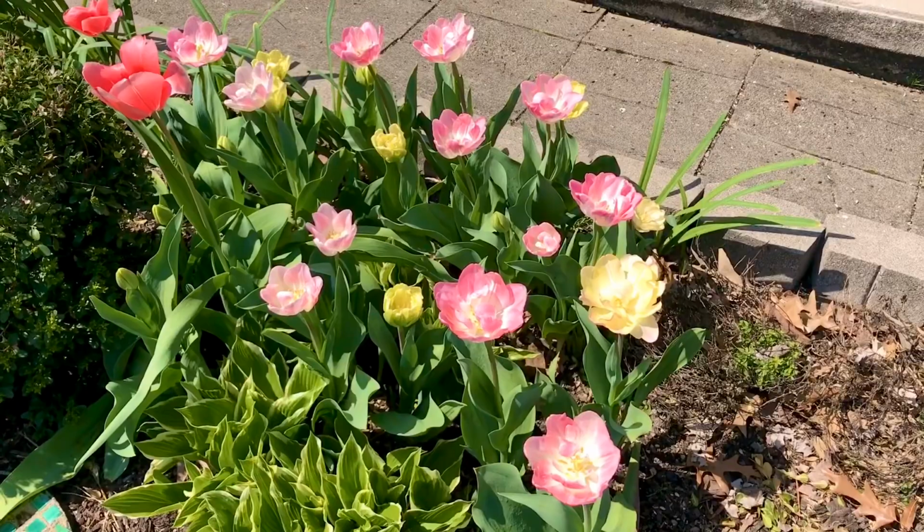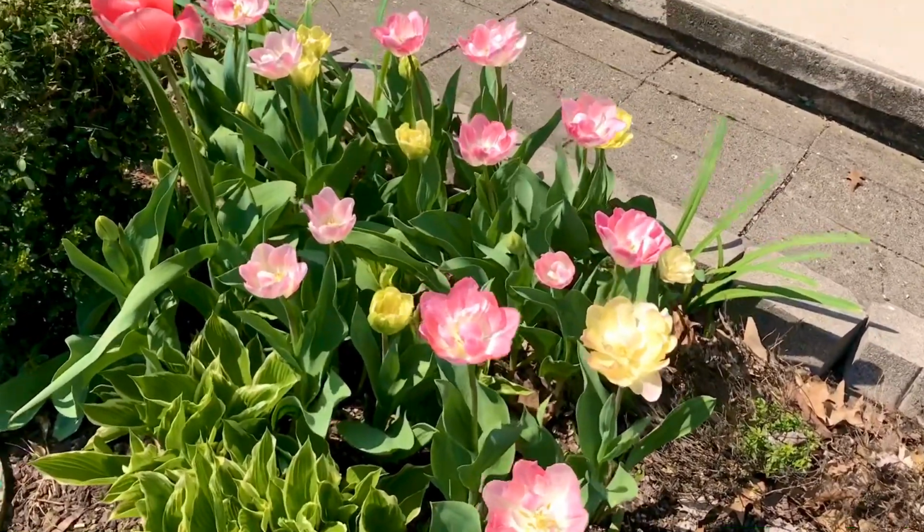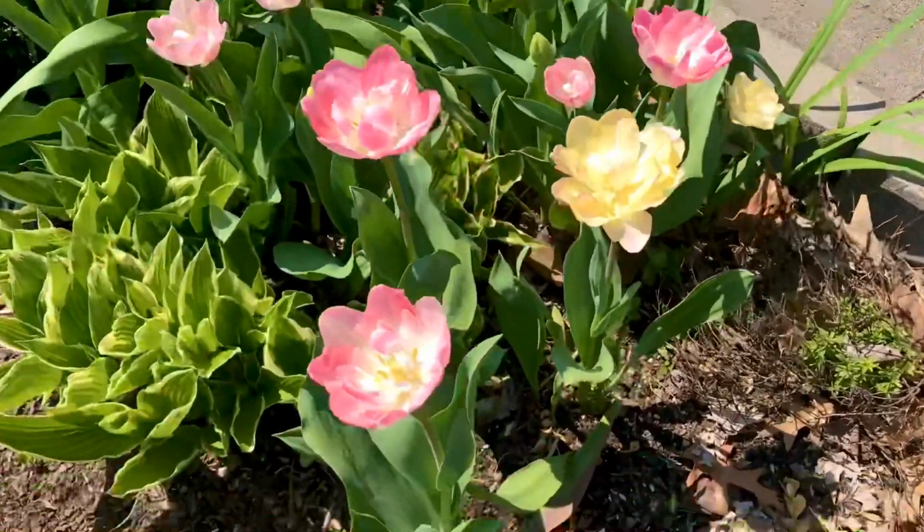Wednesday, April 1st, April Fool's Day. This patch of tulips is just beautiful.